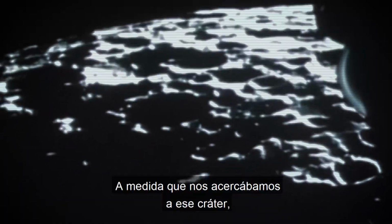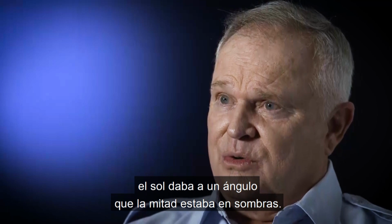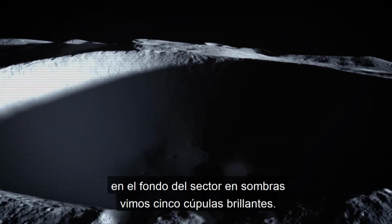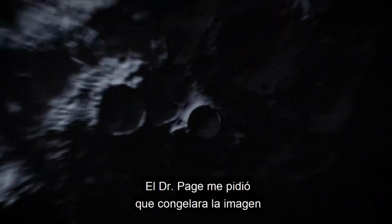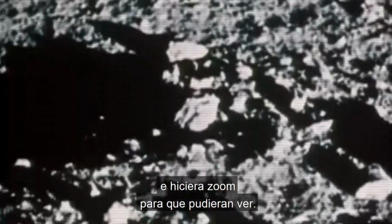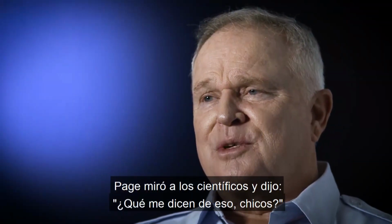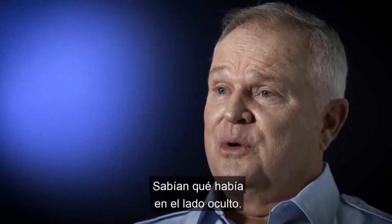So as we're approaching this crater, with the sun angled such that half of the crater was in shadow, and as the spacecraft is coming over and looking down into the crater, right in the bottom of the shallow area, there was a cluster of 5 glowing domes. Dr. Page had me stop, freeze the camera, zoom in close so they could see, back up, go forward 2 or 3 times. And then he turned to the other 7 scientists there with him. He says, "Well, boys, what do you think about that?" And they all laughed like it was an inside joke, that they knew what was on the backside.